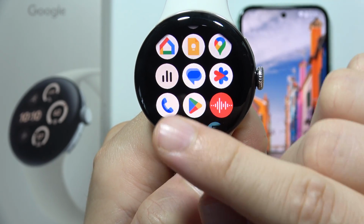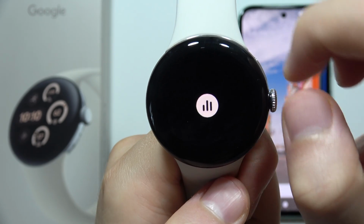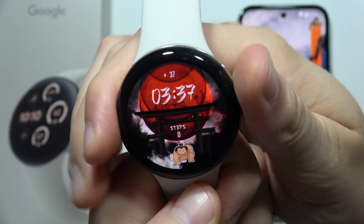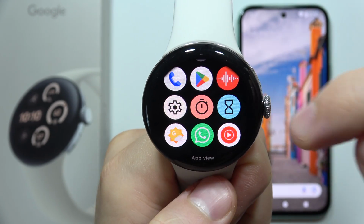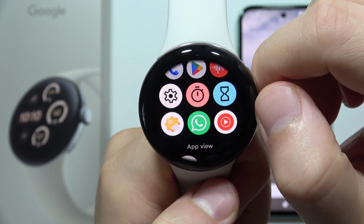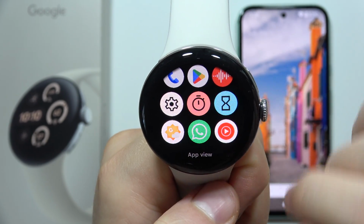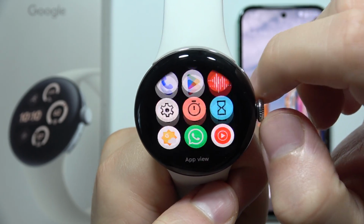There's the Google Phone Dialer, Google Play Store, Sound Recorder. Right here, I'm not sure what it is. Okay, this is the music player. Below we can also find Timer, WhatsApp. No, the WhatsApp actually I just downloaded from the Play Store. The WhatsApp is not here as default. There's the weather application and the YouTube Music application.